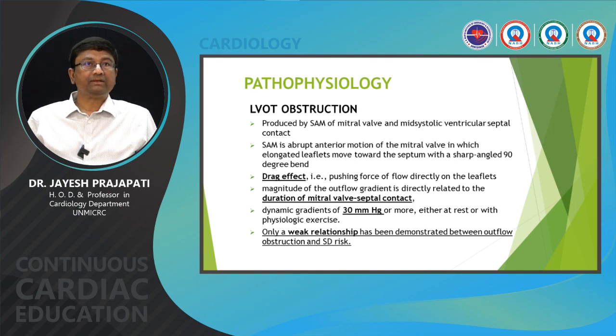What we see in pathophysiology: one is the unobstructed or non-obstructive variety, another is the obstructive. What we see is LVOT obstruction. It is produced by systolic anterior motion of the mitral valve and mid-systolic ventricular septal contact. So the mitral valve comes into contact with the septum, and the LVOT is obliterated, and it's a dynamic thing. SAM is an abrupt anterior motion of the mitral valve in which the elongated leaflet moves towards the septum with a sharp 90-degree bend. So abnormality of the mitral valve as well as the septum, both things are important. And it's a drag effect, the pushing force of flow directly on the leaflets, and that can cause mitral valve and septal contact.